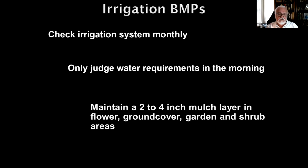You also want to put mulch in there. Mulch saves water. It keeps any water from the soil evaporation. It's called evapotranspiration, and it comes up from the soil. So you want a 2 to 4 inch mulch layer in a flower, ground cover, garden, shrub areas. I would suggest that you use non-dyed mulch. In other words, natural mulch. Dyed mulch has some serious problems, and I'll tell you what they are.